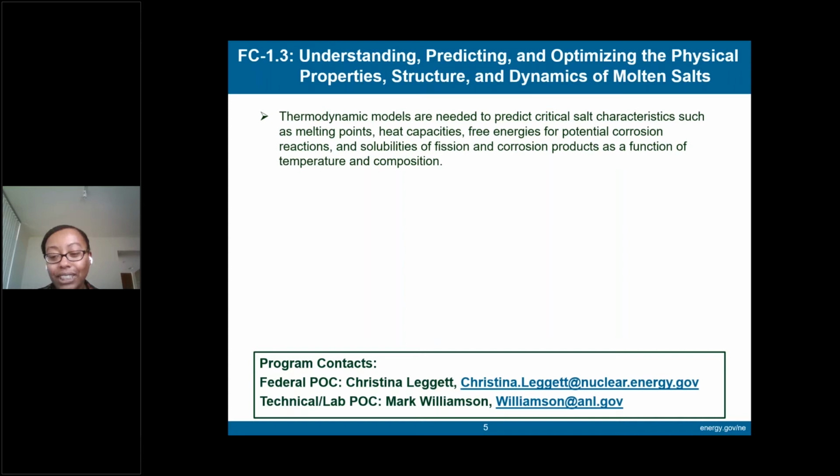And for this one, you all know that molten salts are used in a lot of different areas, primarily in pyroprocessing, obviously for molten salt reactors, but even in the solar industry for potential solar towers. And so this is a burgeoning area that has a lot of interest, the use of molten salts. And as such, there are a lot of data gaps and things we don't quite understand about molten salt behavior.